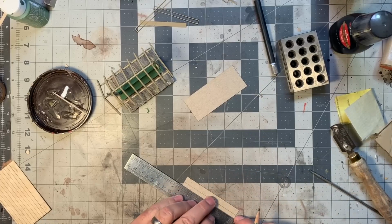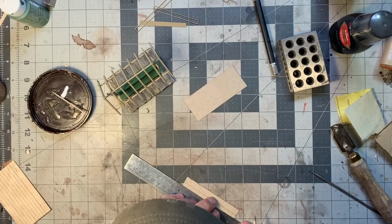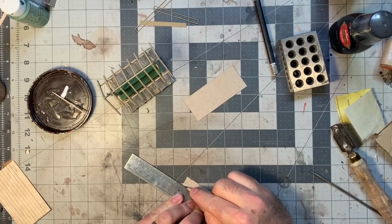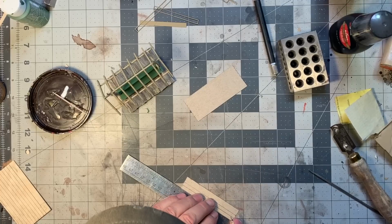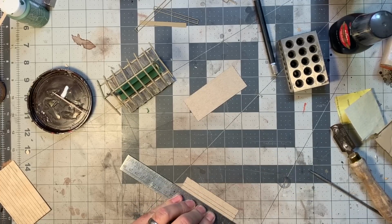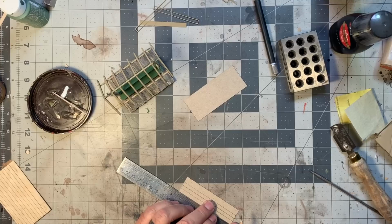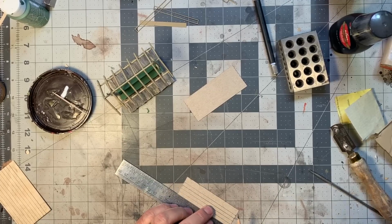The way I do this, the bottommost one is 3/8 of an inch to the bottom, and then the rest of the lines are 3/16 of an inch apart. And that gives me a good realistic overlap with most brands of laser cut shingles you can get. I'm going to be using Bar Mills paper shingles on this.